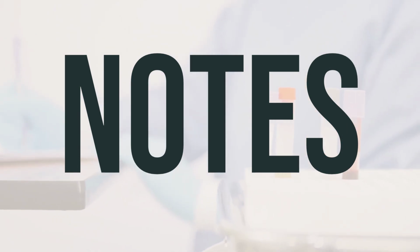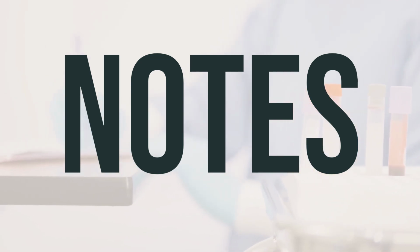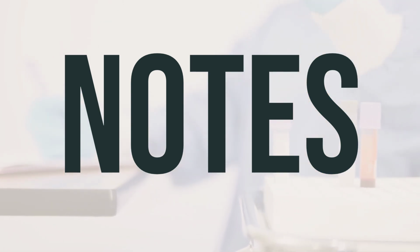It's important not to share this medication with anyone else. Make sure to get regular medical and lab tests, like eye exams, while using this medication. Remember to keep all your medical and lab appointments and consult your doctor for more information.